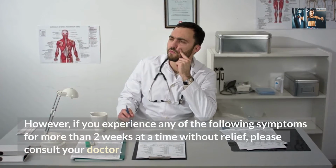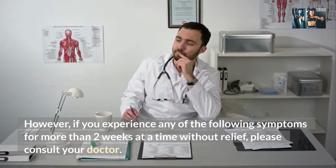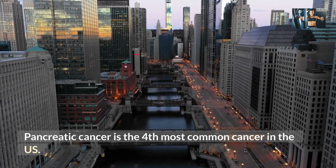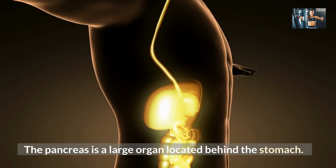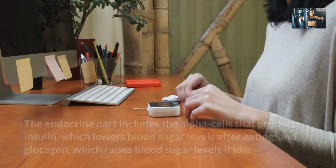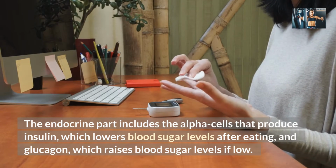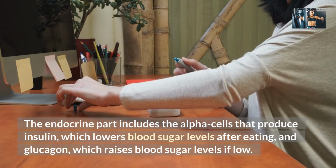However, if you experience any of the following symptoms for more than 2 weeks at a time without relief, please consult your doctor. Pancreatic cancer is the fourth most common cancer in the U.S. The pancreas is a large organ located behind the stomach. The pancreas has two parts, one that makes hormones and another that produces digestive juices. The endocrine part includes the alpha cells that produce insulin, which lowers blood sugar levels after eating, and glucagon, which raises blood sugar levels if low.